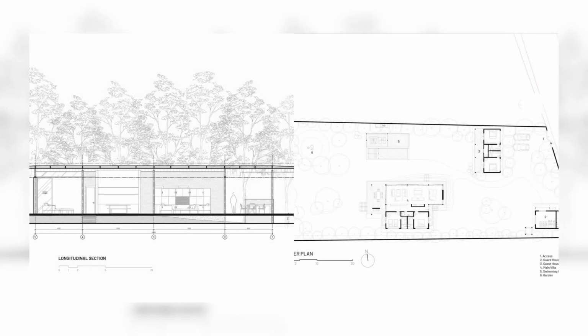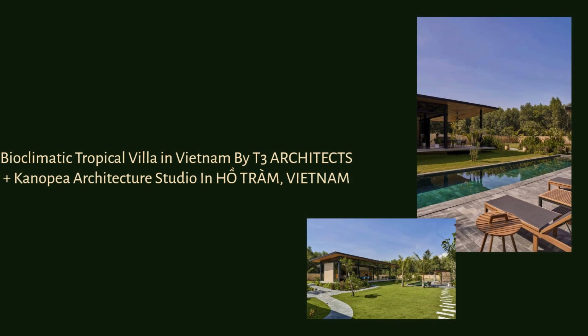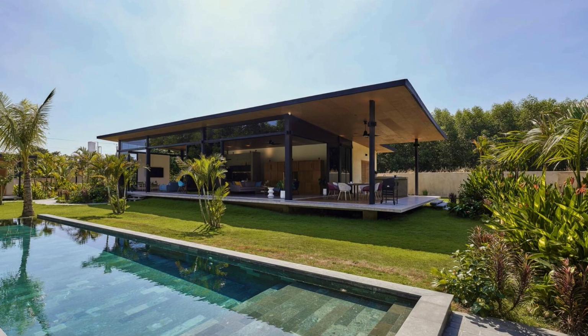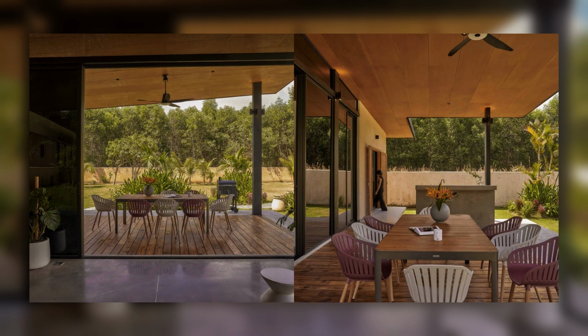Guests have their own buildings to get privacy. It also creates a buffer area from the small road to block the potential noise and keep a high degree of privacy. The architecture follows bioclimatic principles, with a large insulated roof to cover the different functions of the house.